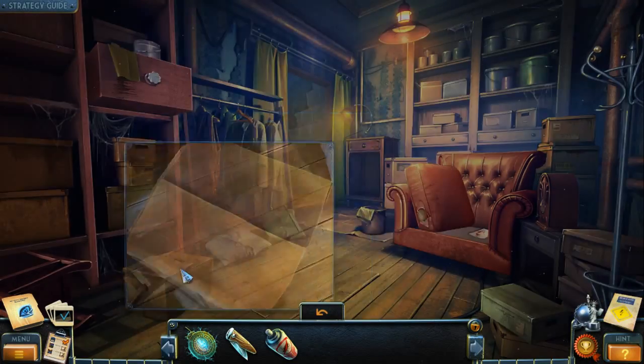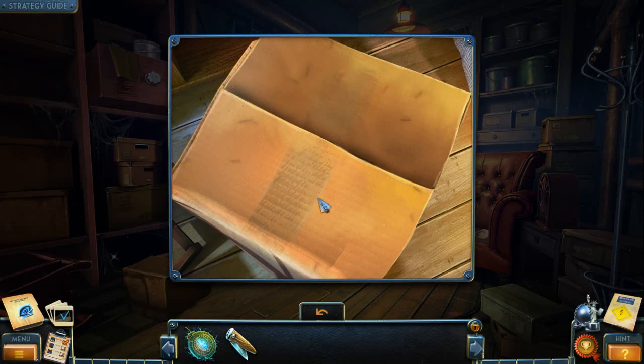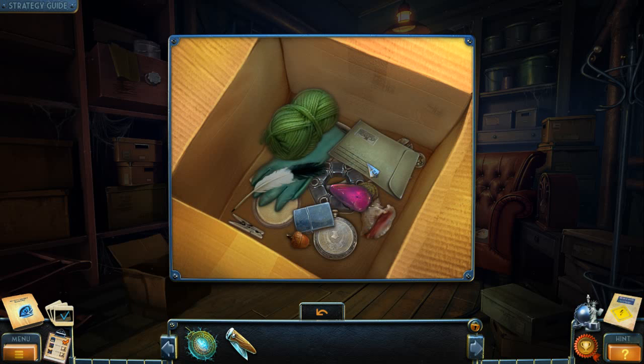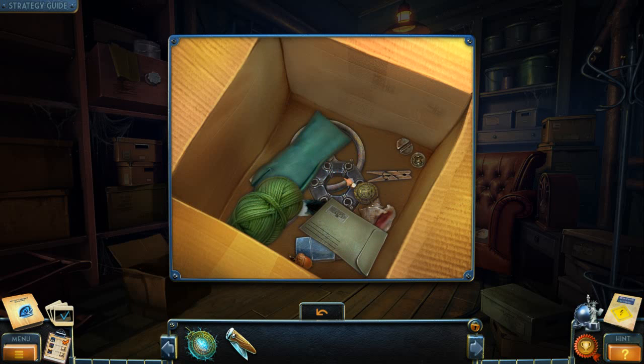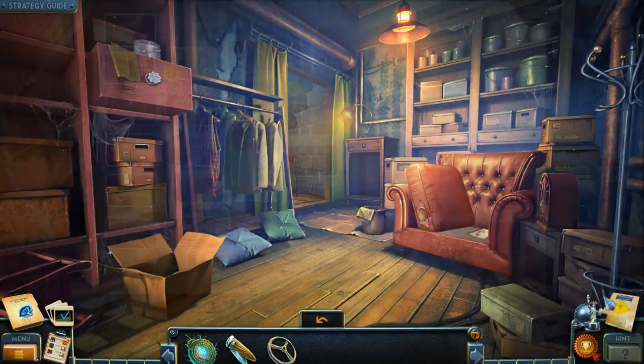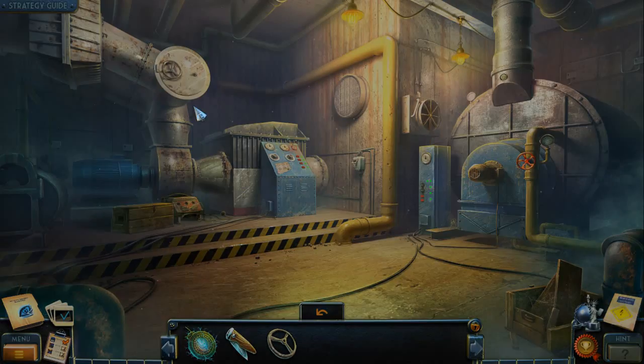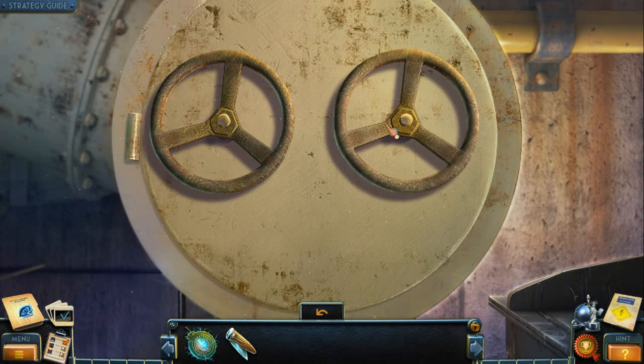Let's see what the bugs are hiding in here. Get away, bugs. Scram. Ooh. Something. Oh, it's a hand wheel. The rest of that stuff we'll just leave in there. Let's go back into the pump room. Let's see what we can do here. Turn.